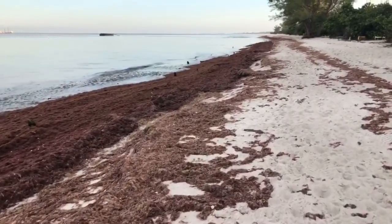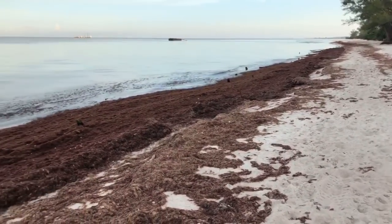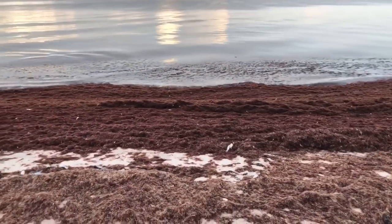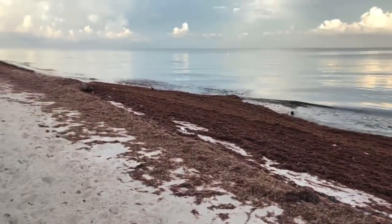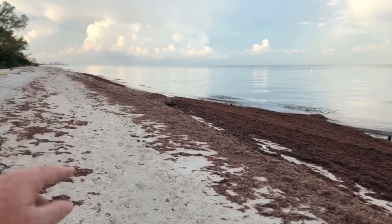It's not just seagrass here. The seagrass, there's dead fish all in the seagrass. It's just really, really bad in areas 2 and 3. I don't know why. You can see how it thins out right there.